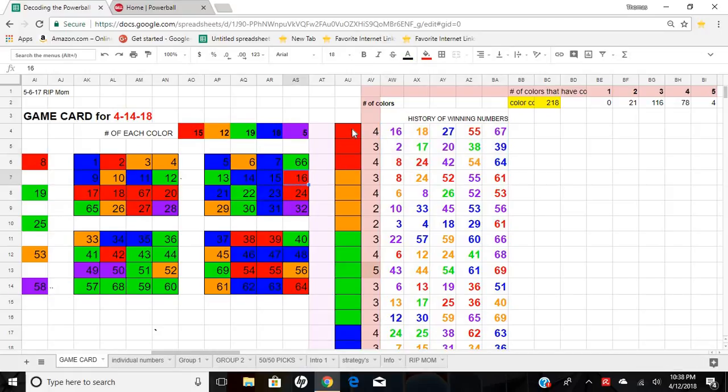This is the color code right here. You can see the red numbers, the orange, and then the green, blue, and purple. I have 5 different colors, one to represent each of the 5 white winning Powerball numbers. For this drawing, I have 15 red numbers, 12 orange, 19 green, 18 blue, and 5 purple. The number of colors changes with every single drawing. Just a couple of weeks ago, this purple had up to 16 numbers. That's how much of a swing this color code has.